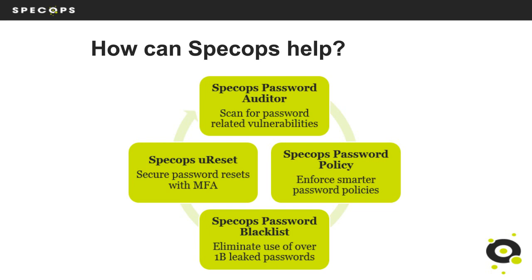By blocking the use of predictable patterns, like users using incremental characters at the end of passwords, like the example Nick and I gave, using 1, then 1, 2, then 1, 2, 3. Also, it blocks users from using keyboard patterns like the well-known one, QWERTY. And of course, what is known as leet speak or common character substitution.